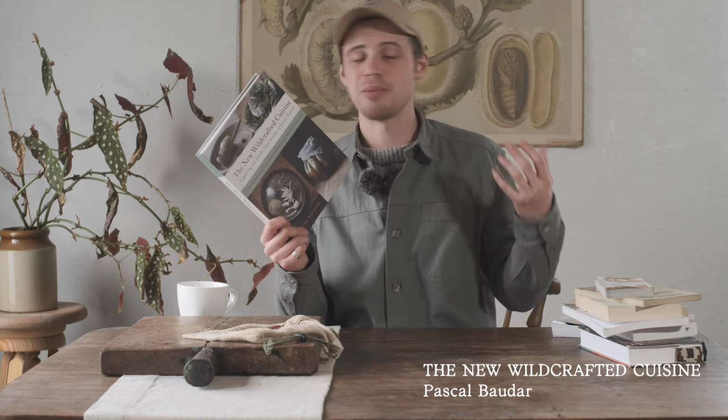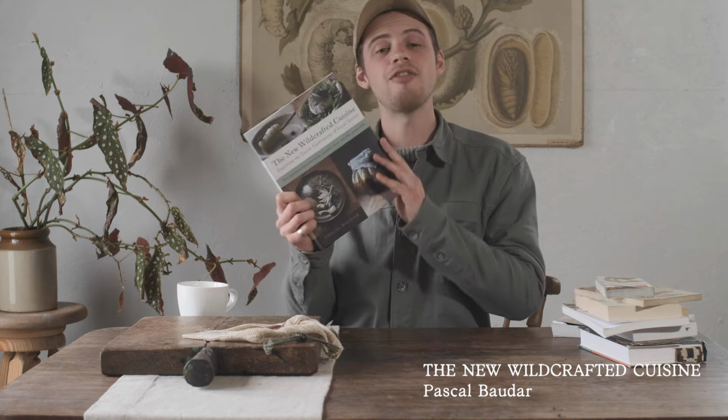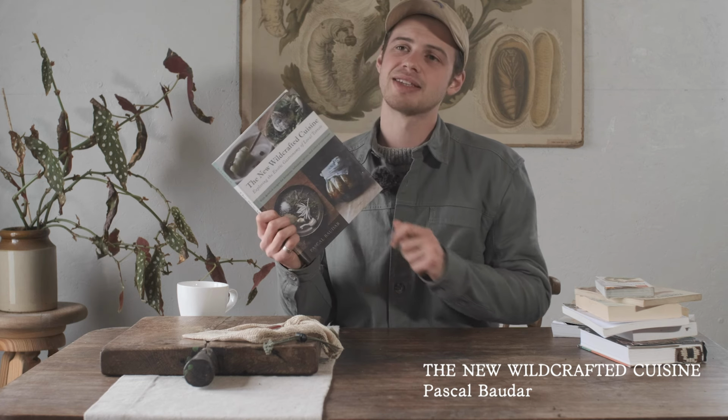It is a beautiful book, but it is dense with information that is useful to the beginner forager. Everything from making alcohol with the plants that you forage to making cheeses, all sorts of strange stuff like cooking with the forest floor as flavouring, so using the forest floor as a spice mix. Incredible.